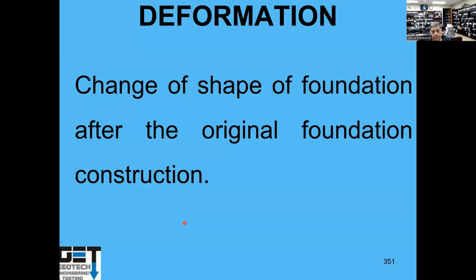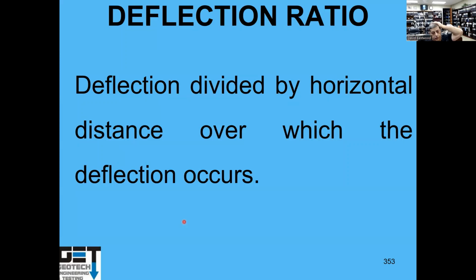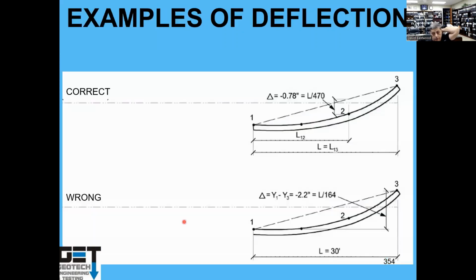Deformation: change of shape of foundation after original foundation construction. Deflection ratio: deflection is the maximum deviation from a straight line between 2 points, and deflection ratio is the deflection divided by the horizontal distance between them. So that's a correct deflection for points 1 and 2, 1 and 3. It's the correct deflection. This is not the correct deflection. It's not correct.